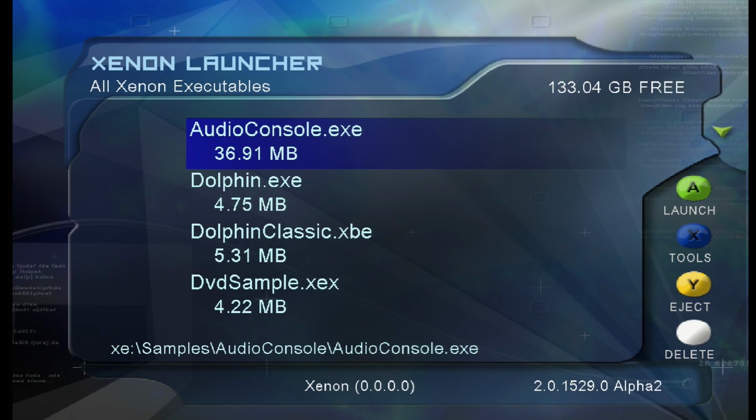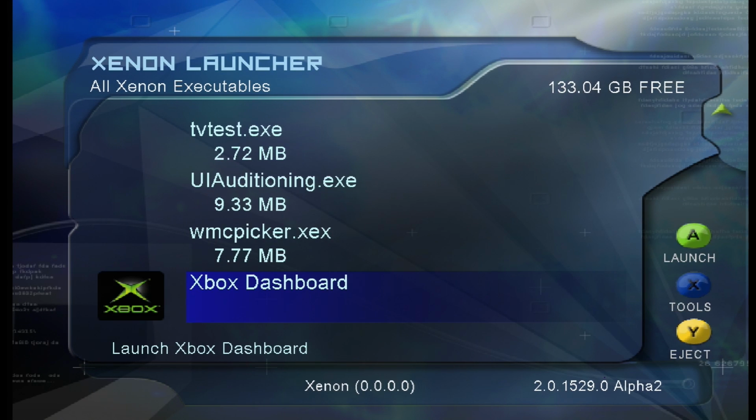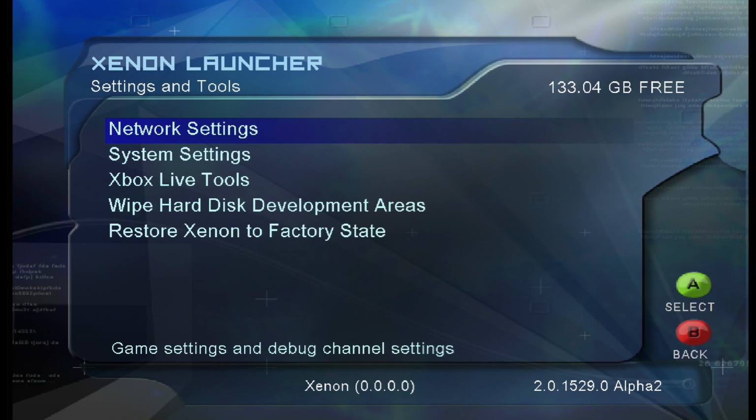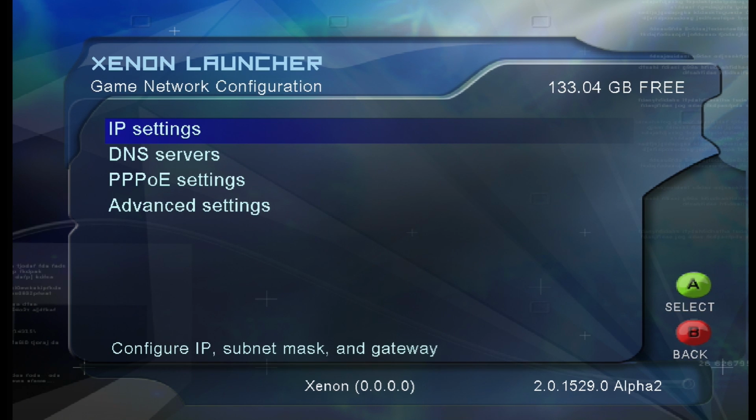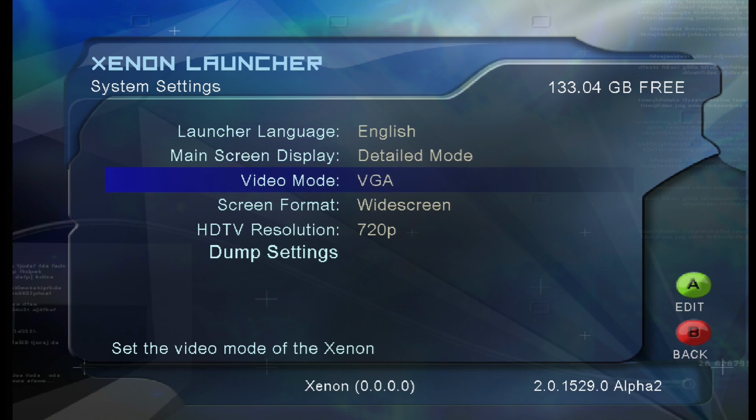This PowerMac is configured as an Alpha 2 would have been, with a Xenon software version towards the end of the Alpha 2 timeline. The Xenon launcher is similar to that of the final original Xbox development kit, and would continue to be used until being replaced by the XNA-branded launcher during the Xbox 360's lifetime. The options are fairly similar too. You'd have network settings, your display settings, in this case using VGA output, and some account settings which have long since stopped working.